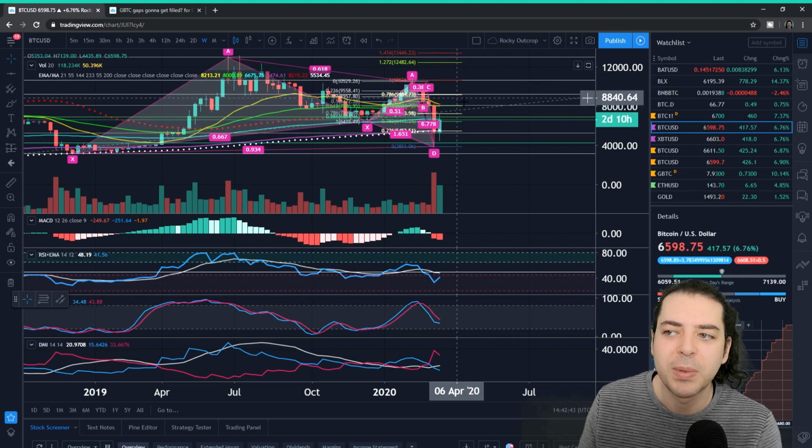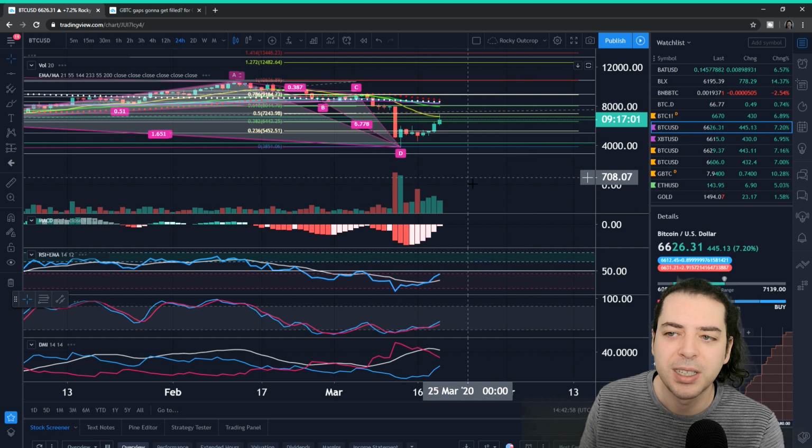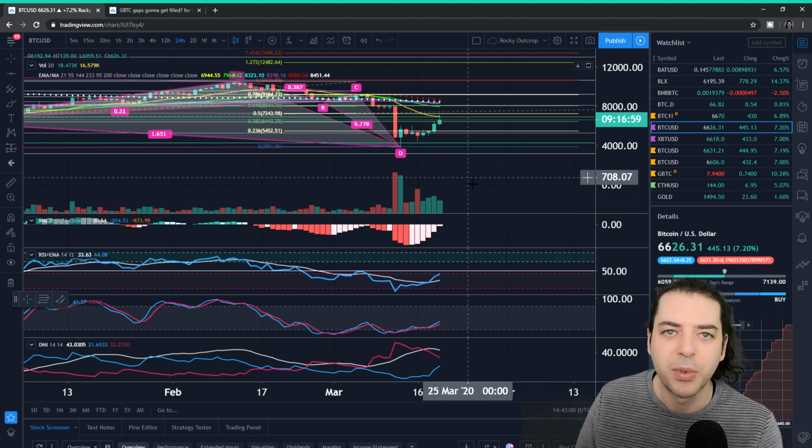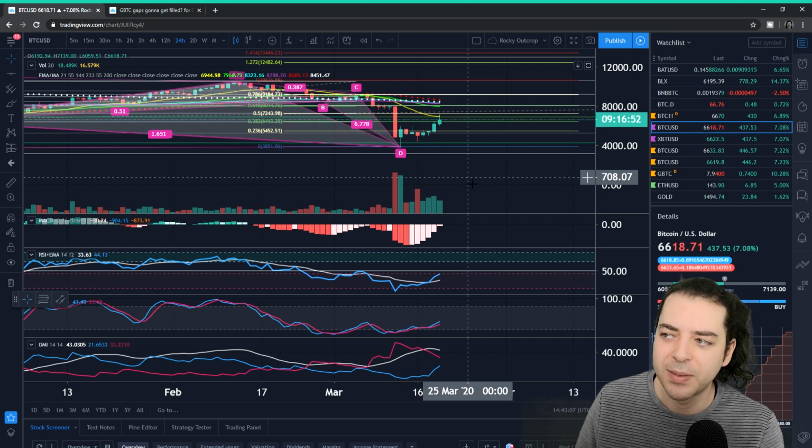We need to see the price go up higher than the 10,500 area for us to be able to say that we've turned things around on the weekly. So we're a ways away from that, another 50% increase in price. There's plenty of trading to be done before we can officially say, on the long term, that we're now in a bull trend. But I think that kind of sums up everything we need to know about what's going on.